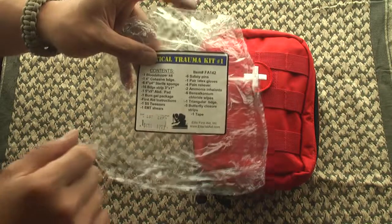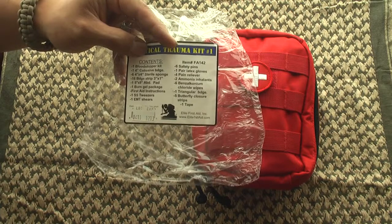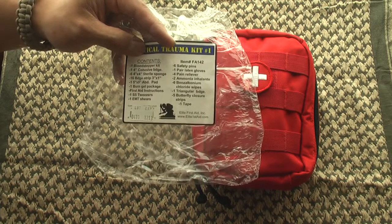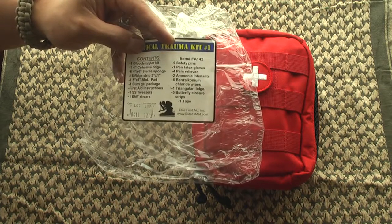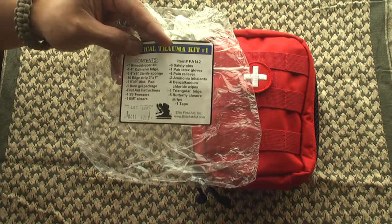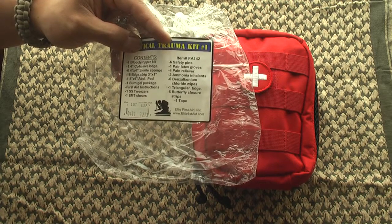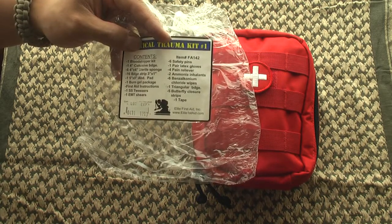Stainless tweezers, EMT shears, 6 safety pins, 1 pair of latex gloves, 4 pain relievers, 4 ammonia inhalants, 6 BZK chloride wipes, 1 triangular bandage, 5 butterfly closures, and 1 strip of tape.